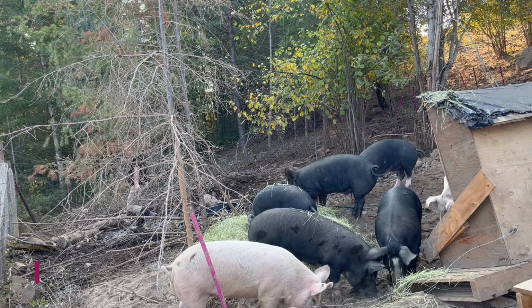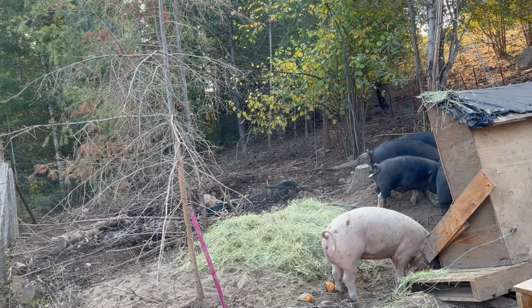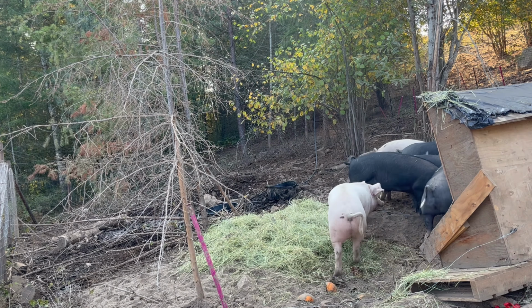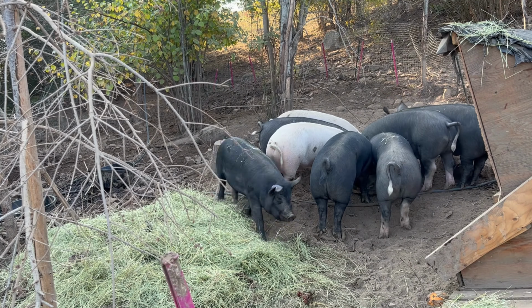When the pigs did go to slaughter and butcher, there is a lot of fat. The butcher said that this was probably a good thing if that's what we wanted, made for a juicier pork. But we didn't need to have all that extra fat. That's not what we were looking for.